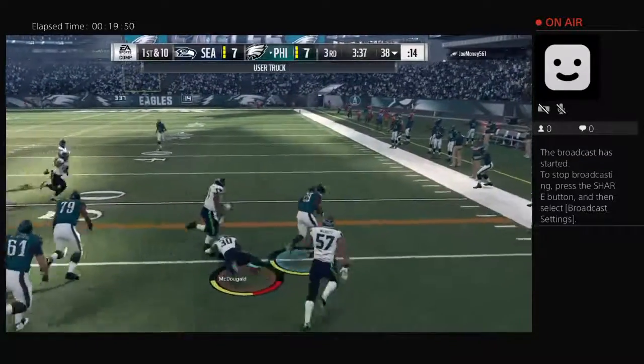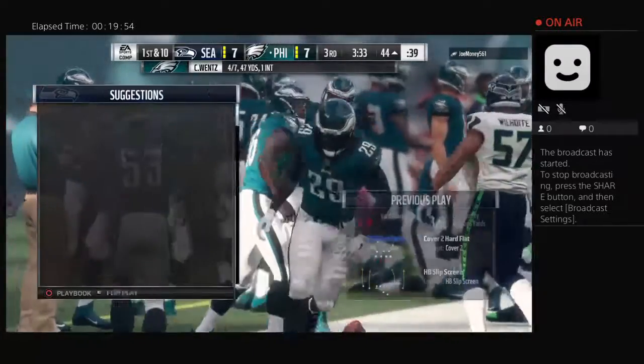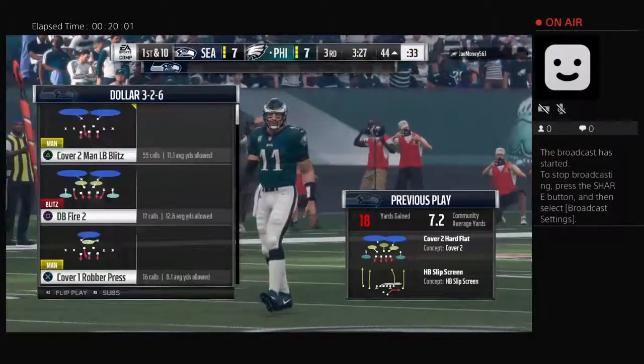Screen pass to Blount. Room to run past midfield. And taking it across midfield and inside the 45. Another big hitter there. This one good for 18.